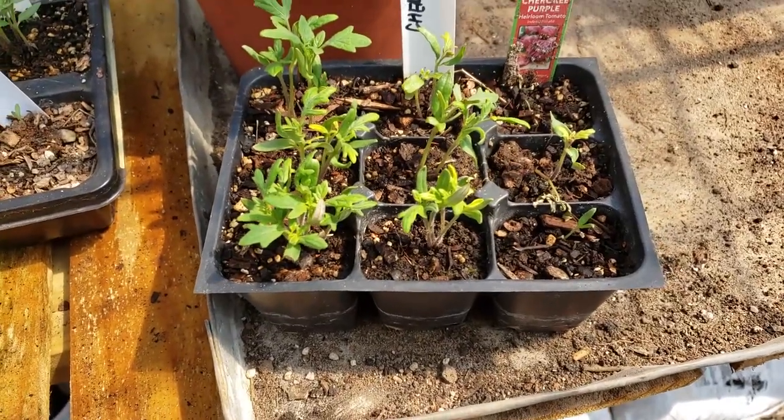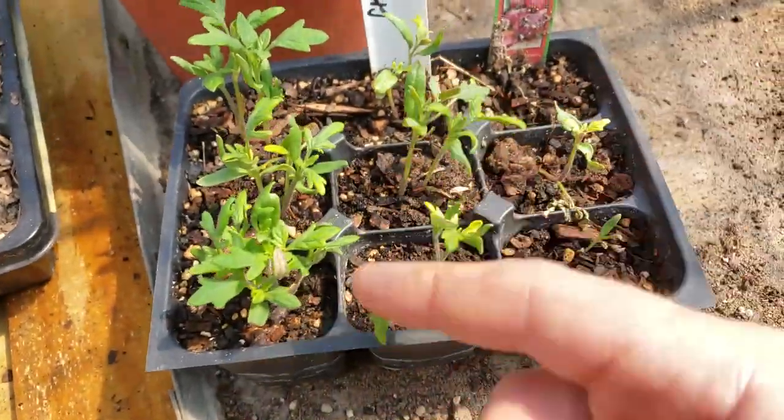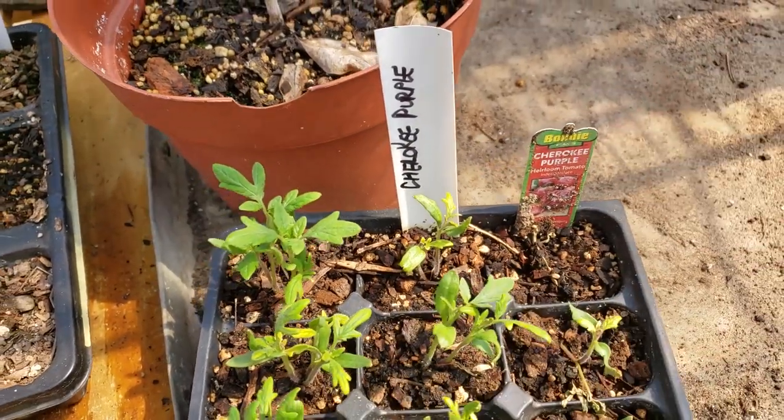Now look at these Cherokee Purple. They have come up in droves. I've got to get these in the ground before we lose any more casualties like this little guy.